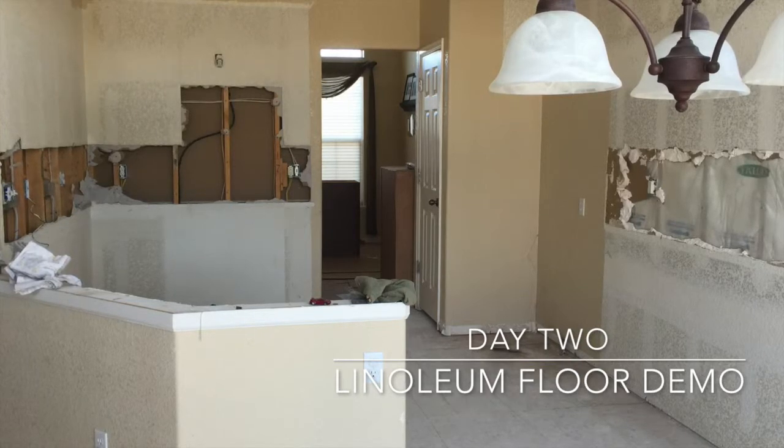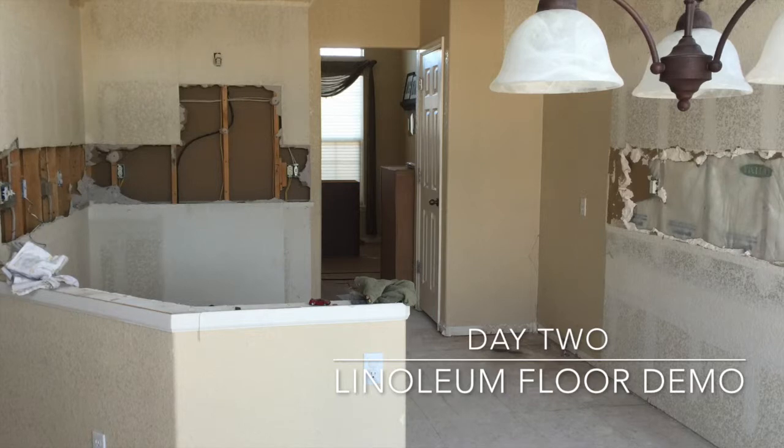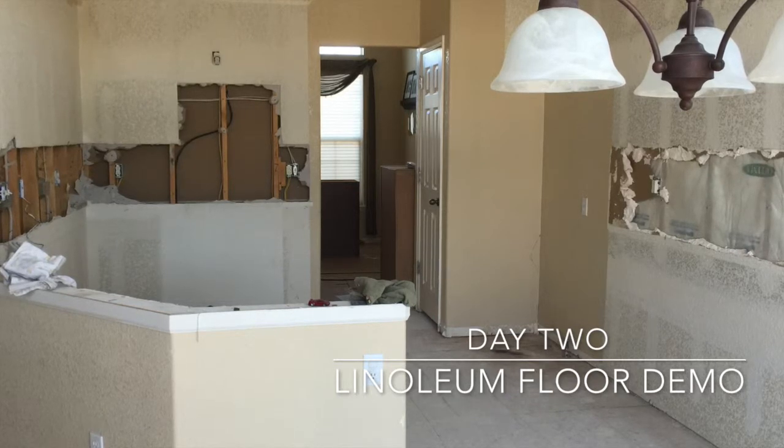Did they leave the vinyl? Did they show where they sawed it or anything like that? Did they actually need to chop it?